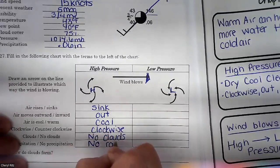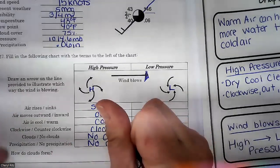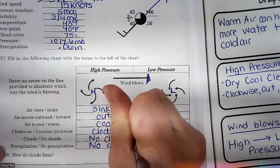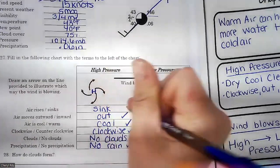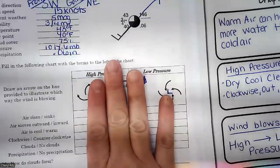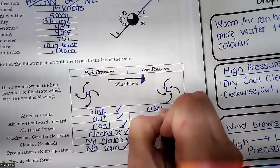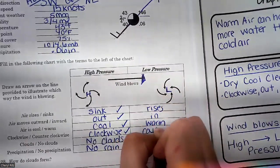No rain. Again, if you remember those 6 words I told you to remember: high, dry, that's the no rain; cool, clear, clockwise, out and down, that sinks. You got all the boxes from 6 words, including this side, because once you know high pressure, you do the opposite for low pressure: rise, and vertical clouds.